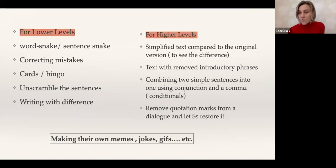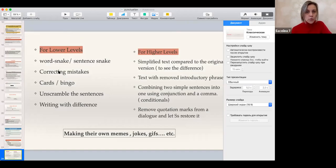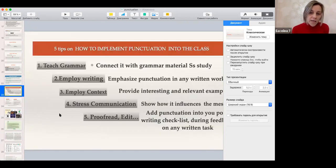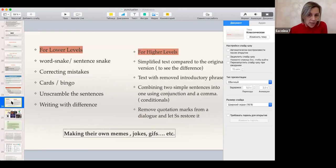So there are different types of tasks you can give to your students while implementing punctuation into the class. And I want to show you, it can be like a word snake or sentence snake. Example here, yeah? I made it myself, but I'm sure there are a lot of applications where you download the text and it makes it like this, you give it to students and they should separate it into sentences, put in commas and so on. The second is correcting mistakes, of course.